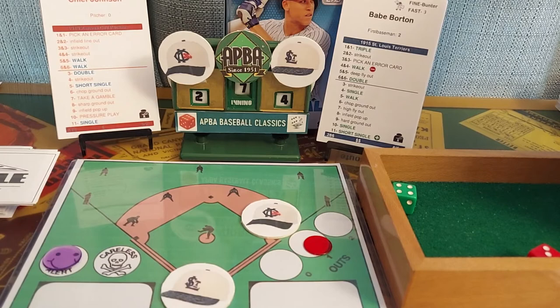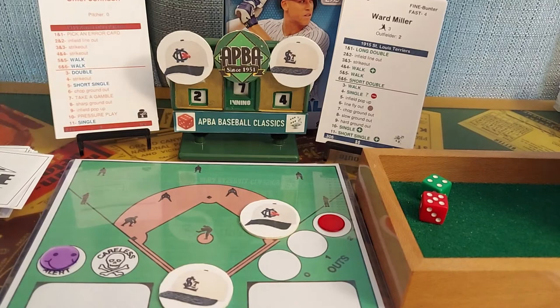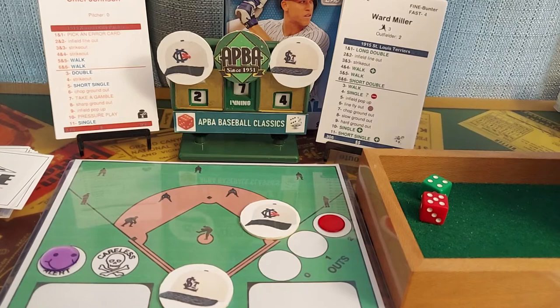Two outs, and here is Ward Miller. Nine off the pitcher card is an infield pop-up. Three outs, caught by the second baseman, Duke Kenworthy. We go to the top of the eighth. Kansas City trails by two.